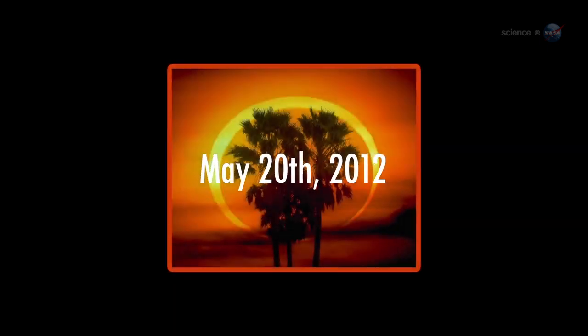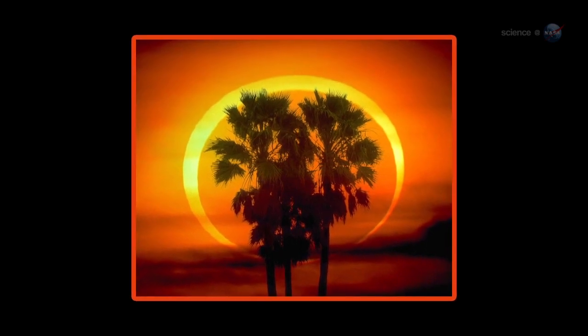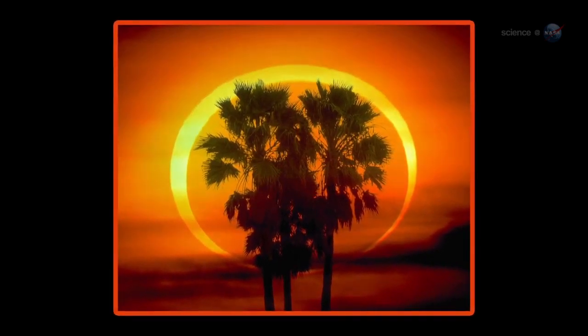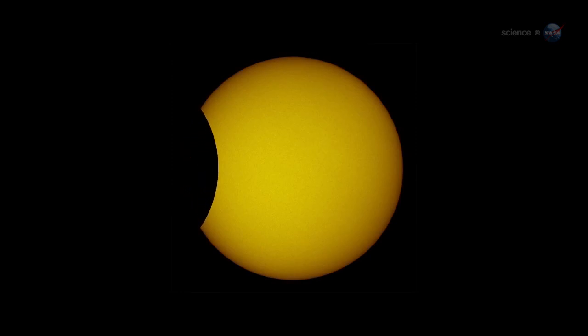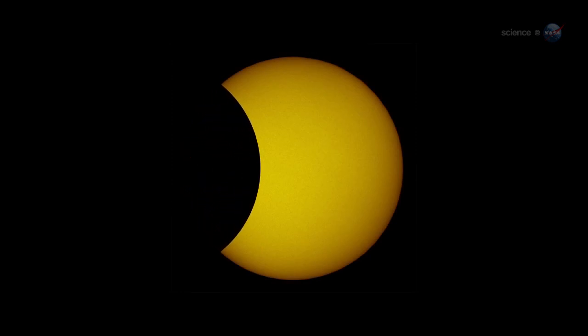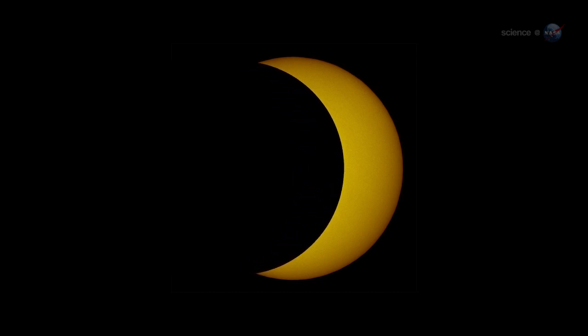Mark your calendar. On Sunday, May 20th, the sun is going to turn into a ring of fire. It's an annular solar eclipse, the first one in the USA in almost 18 years. An annular eclipse occurs when the moon passes directly in front of the sun, but the lunar disk is not quite wide enough to cover the entire star. At maximum, the moon forms a black hole in the center of the sun.